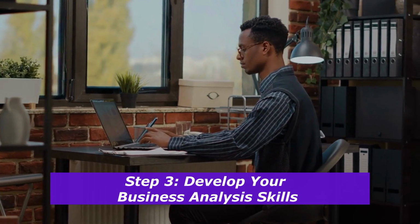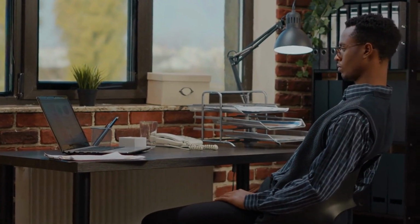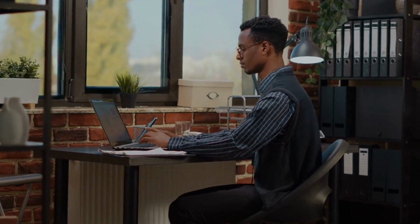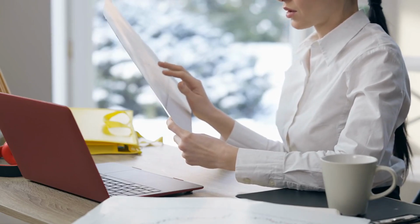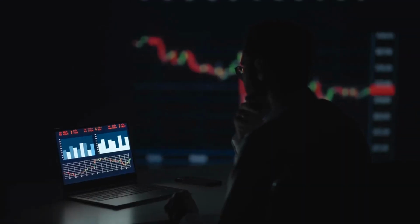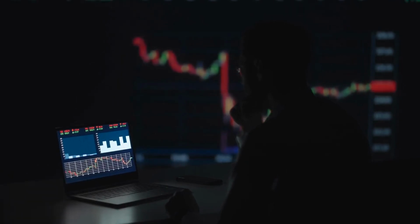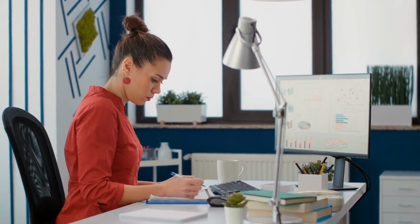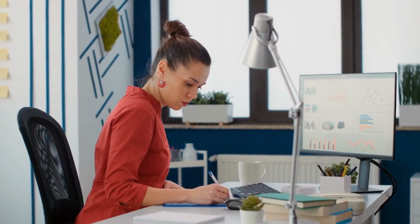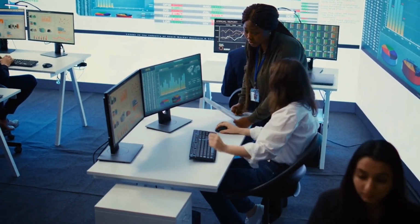Step 3. Develop your business analysis skills. A huge part of what makes a Salesforce Business Analyst successful isn't just their technical skills, it's their ability to understand business needs and translate them into solutions within Salesforce. This means developing solid business analysis skills is just as important as mastering the platform. As a Salesforce Business Analyst, you're the bridge between the business side and the technical side of the organization. You'll be responsible for gathering requirements, analyzing business processes, and identifying areas where Salesforce can make a difference. The more effective you are at this, the more valuable you'll be to any organization.